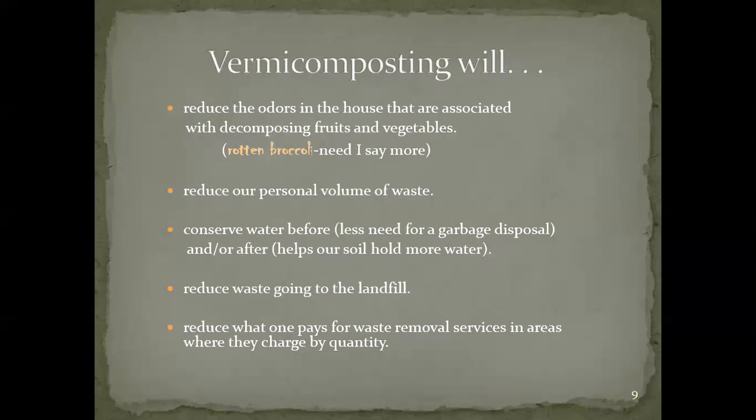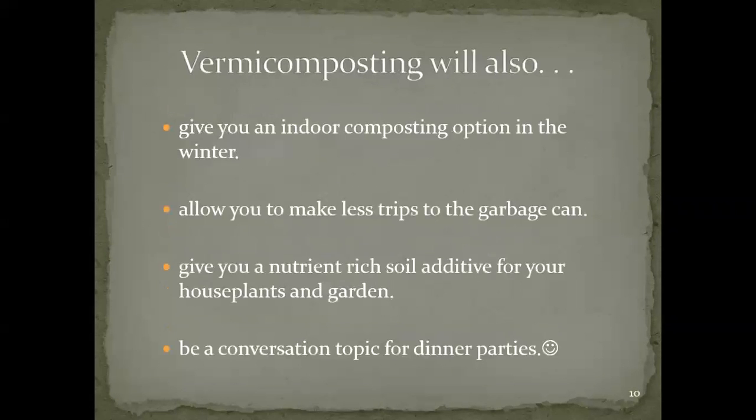So we have to think about that as well. That was a little bit of a soapbox about recycling and composting, I realize.